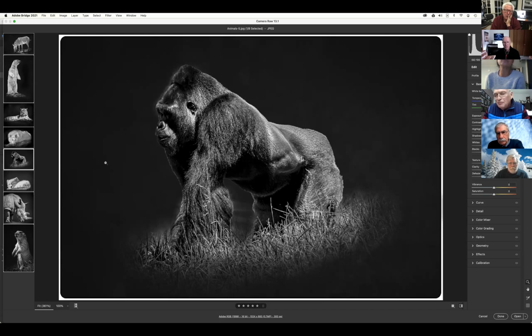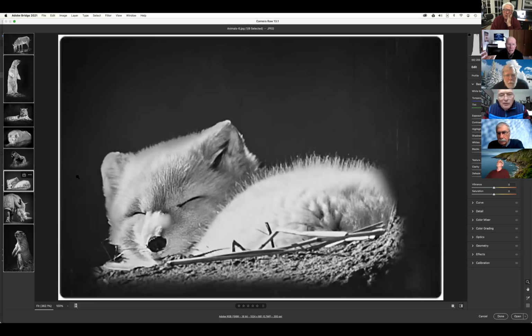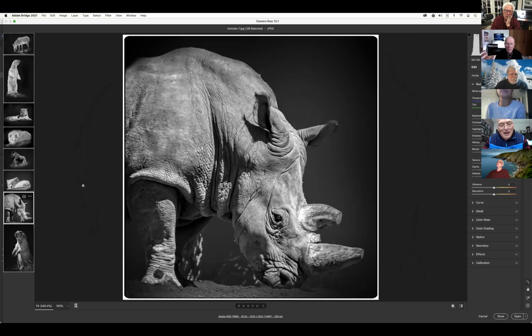So yeah, I think these look good. This one's real striking. Or the last one, the grill. You can see here where the hair sticks up, where it came out pretty good. And the Arctic fox is always a hard one to get. And this is the rhino. That looks really nice, I think.